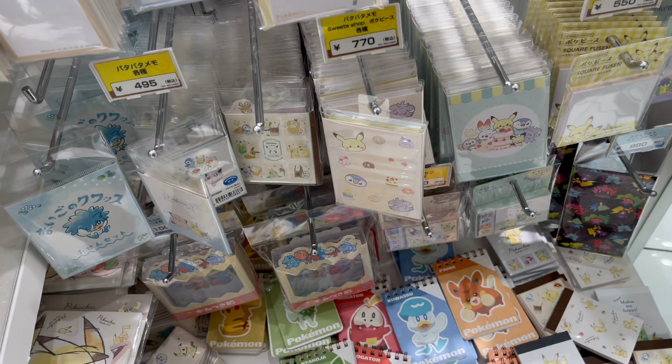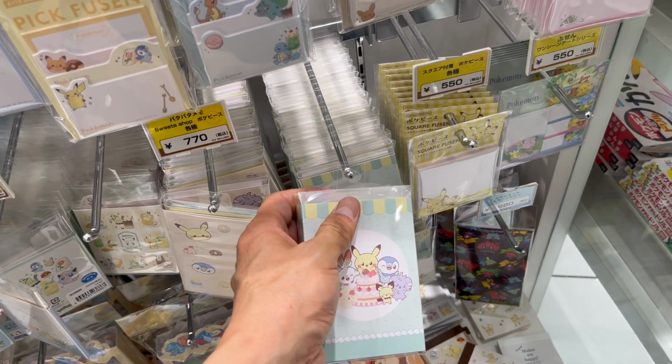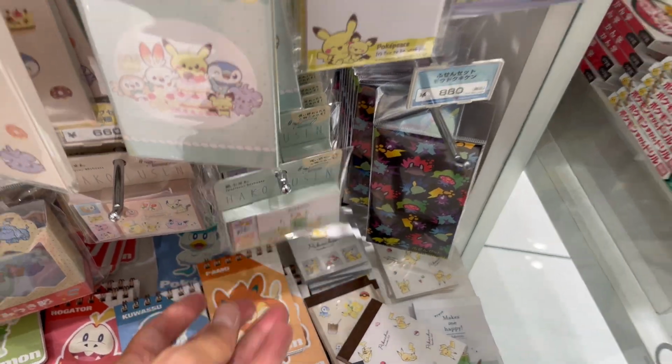Somebody requested that I shoot the stationery section, so here I am. We're spending much more time shooting the stationery section today. Because they're always neat items anyways in the stationery section.